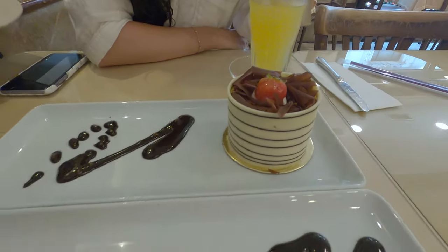We couldn't resist these shops any longer, so we decided to come in and treat ourselves with something very, very unique. Look at these. I don't know how we're going to get through them. We're going to put on so much weight in Turkey.